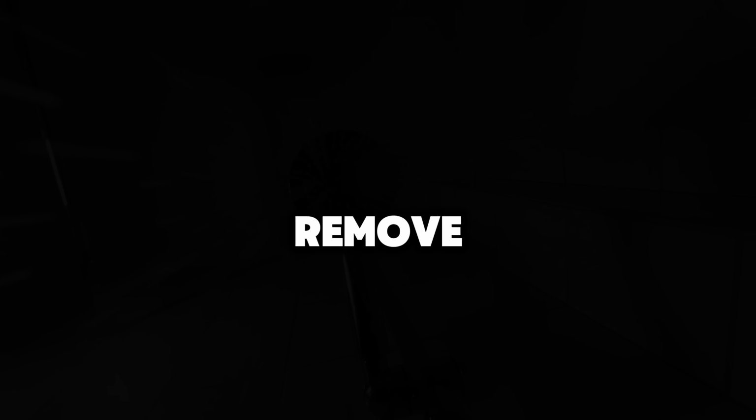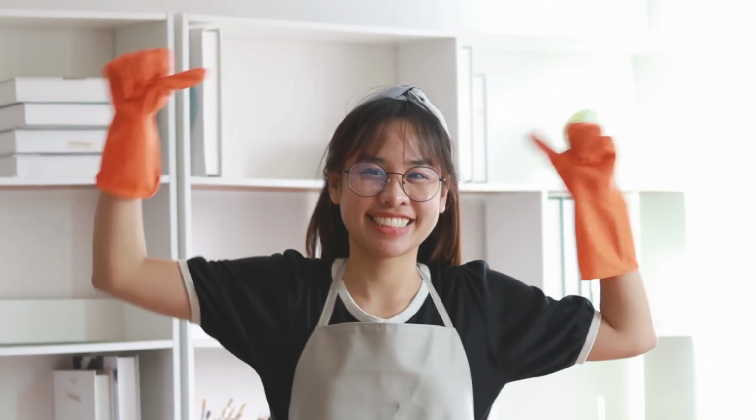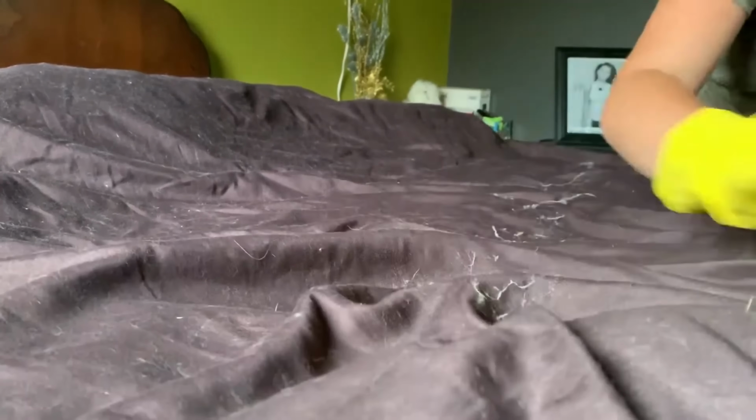Hack 9. Use rubber gloves to remove pet hair. If you have pets, you know how hard it can be to keep furniture and carpets free of fur. But there's an easy trick that can save you time and effort. Just grab a pair of rubber gloves, the kind you use for cleaning, and put them on. Then, rub your gloved hands over the areas where pet hair has collected.